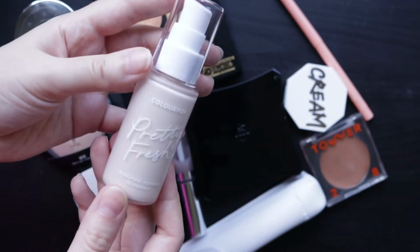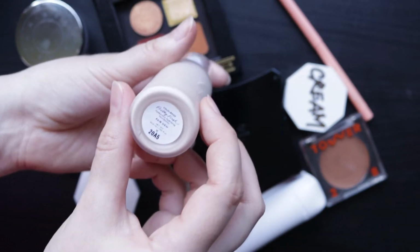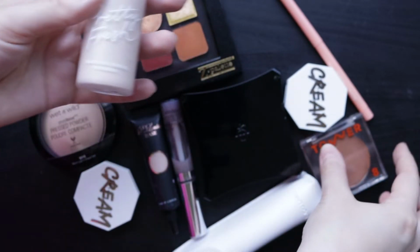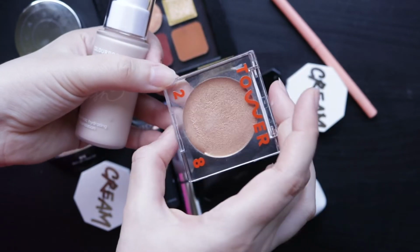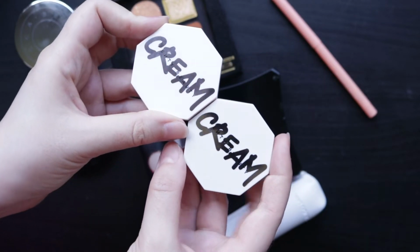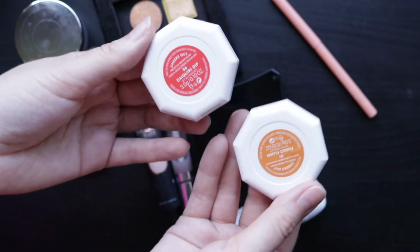Then I'm actually going to be trying out this new ColourPop Pretty Fresh Hyaluronic Hydrating Foundation for the first time. I got it in the shade Fair 05W, and it's definitely going to be too light, which is why I'm going to be using the Tower 28 Bronzino West Coast to bronze it up a little bit. And then for blush, I'm gonna be mixing these two cream blushes by Fenty Beauty. One is in the shade Fuego Flush and the other Daiquiri Dip. I thought these would be a nice combination.